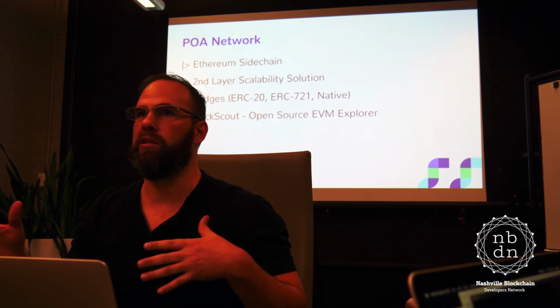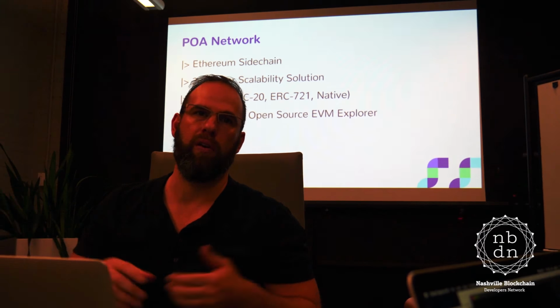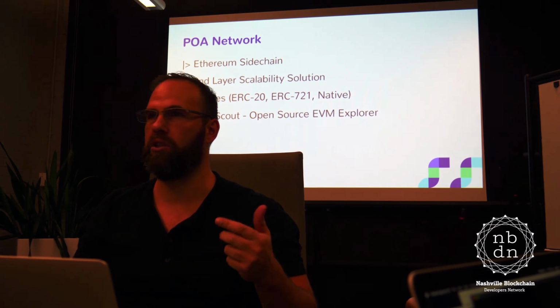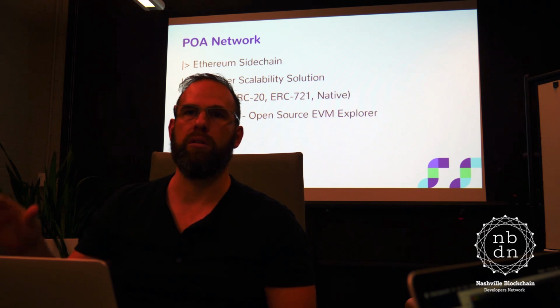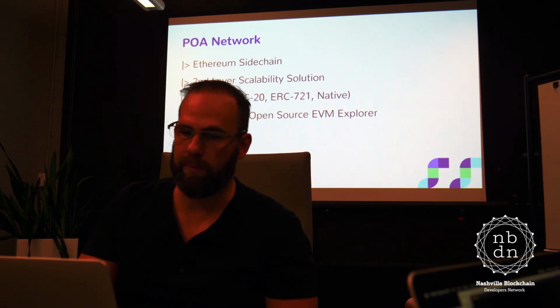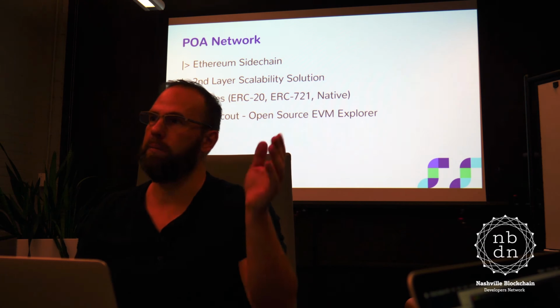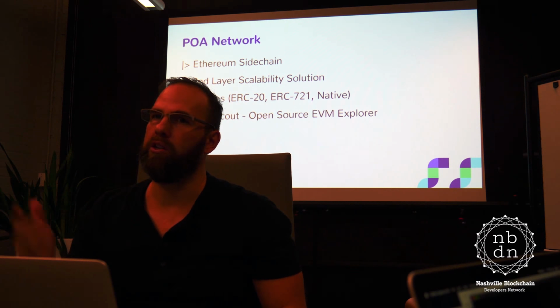A sidechain is basically an independent network from the Ethereum network with unique balances and transactions, but it still uses the Ethereum Virtual Machine. Does it actually use Ethereum? Yes. So it's the same code base, smart contracts, everything. Yeah.